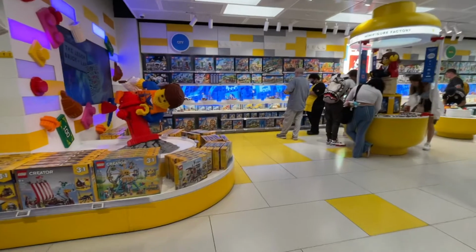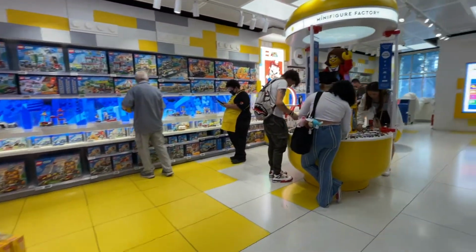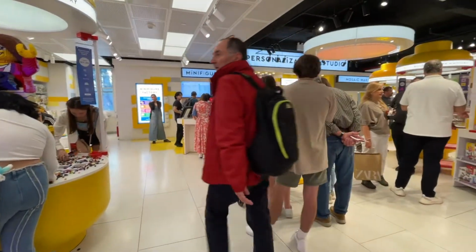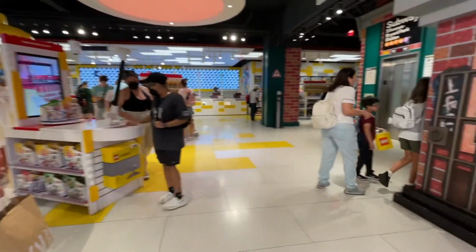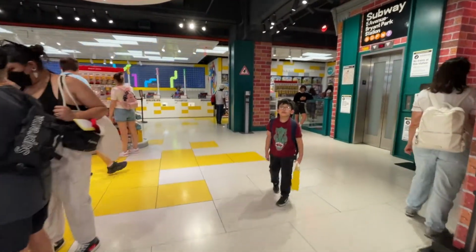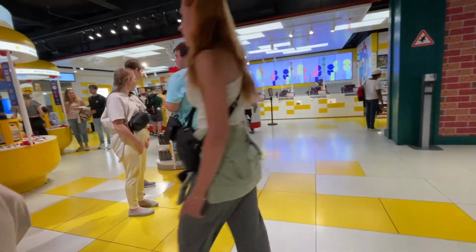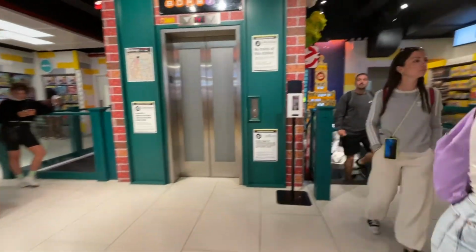Okay. Now, this is the second floor. Here you'll find the Minifigure factory, which Zachary and I did, and here you can also find the mosaic maker, as well as other different products of Lego. They have a stair, and they also have an elevator for handicap access as well as stroller access.